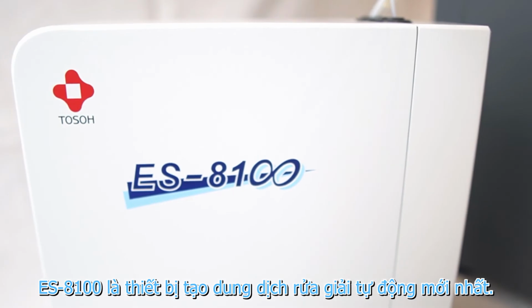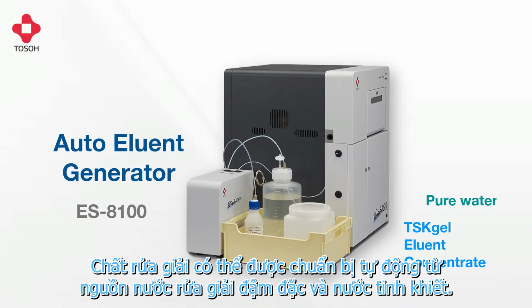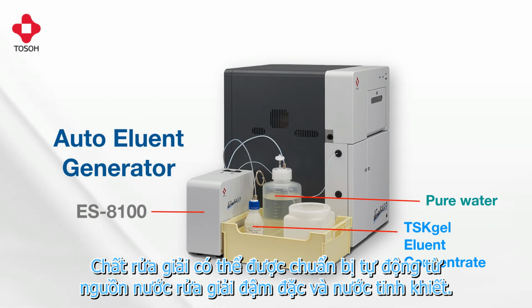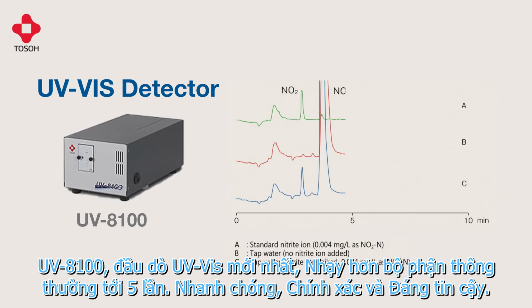ES8100 is the latest auto-eluent generator unit. The eluent can be prepared automatically from concentrated eluent stock and pure water. UV8100, the latest UV vis detector, is 5 times more sensitive than our conventional device.